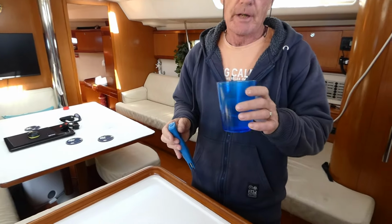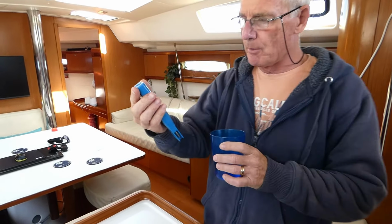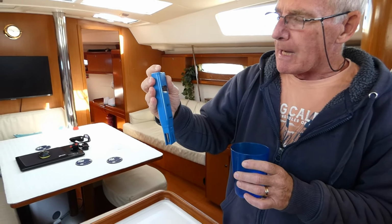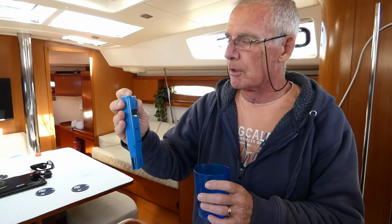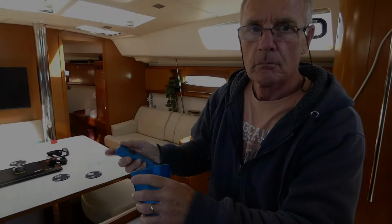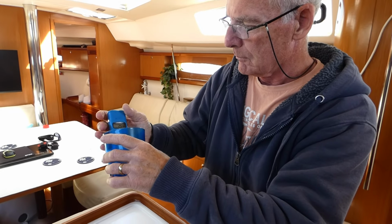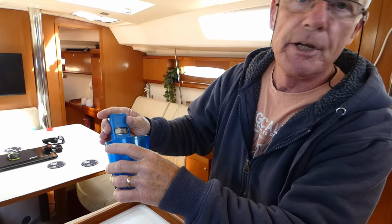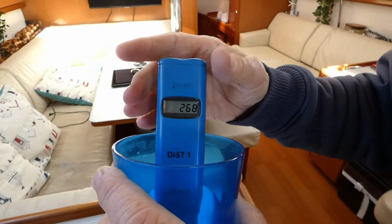So the water maker's been running now for a few minutes, and it's time to test the water. What we do is we test it with a parts per million meter. The book actually says that you should get it below 500 parts per million. We try and get it below 300 just to be on the safe side. So we've got a reading of 267, 268, and that for us is okay.